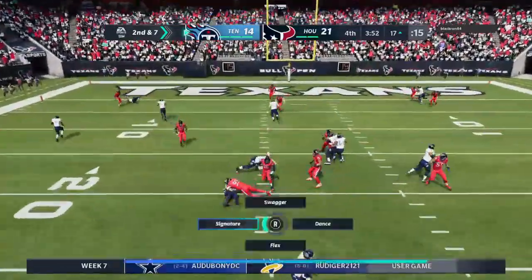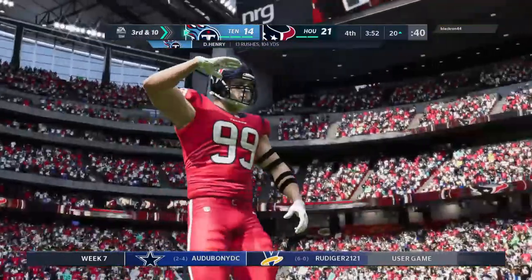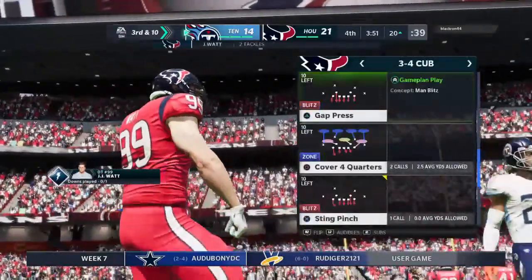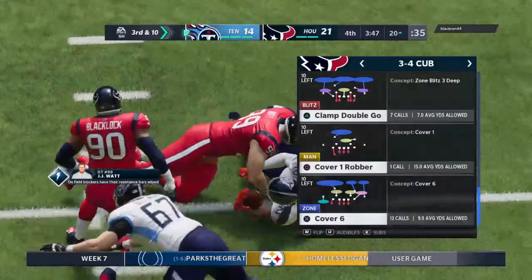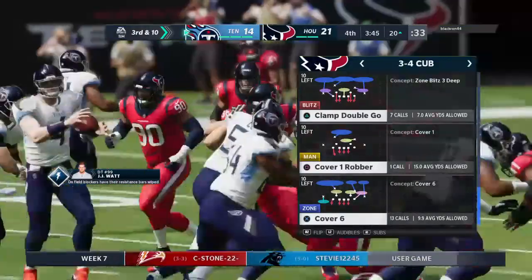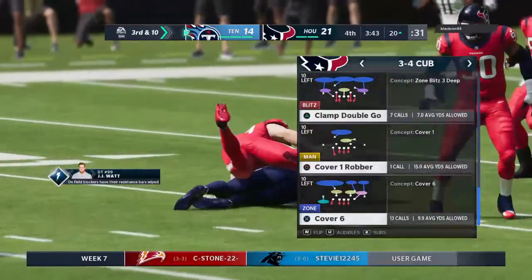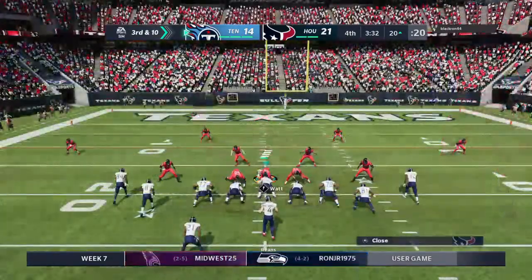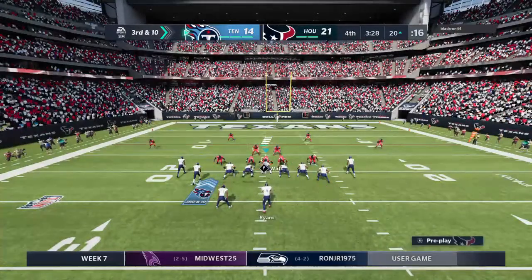They'll keep it on the ground. Henry. Absolutely nobody fooled there. He's going nowhere fast as he's stopped behind the line of scrimmage. This size, he's a tough man to bring down, but they do a nice job there stopping his progress and not allowing him to get back to the line of scrimmage. An important play right here, 3rd and 10. And I would expect pressure here.